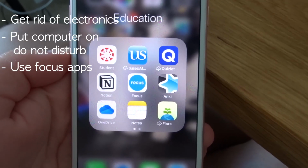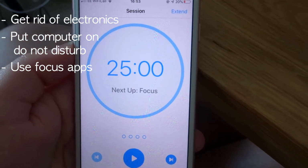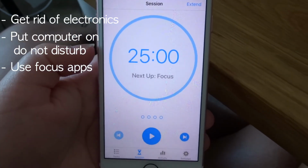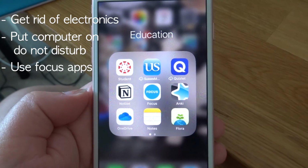I also like to use apps that help me concentrate. I use Focus, which uses the Pomodoro technique, which is 25 minutes of studying and then a 5-minute break, and you repeat this 4 times, and then the 4th break is a 20-minute break. And the other app I like to use is Flora.